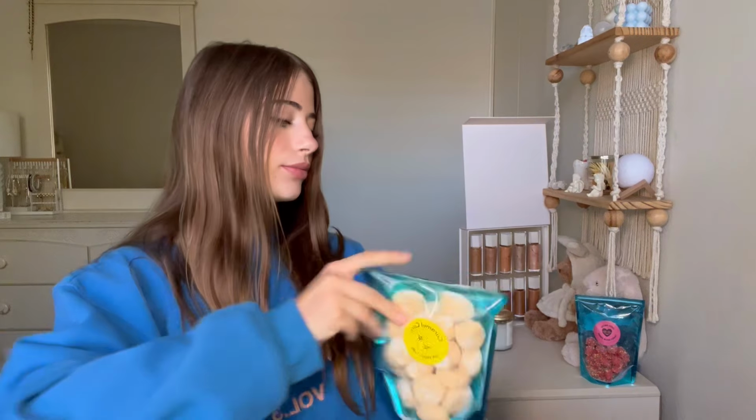Ooh, caramel corn saltwater taffy. Haven't tried that yet. I didn't even see that last time. Okay, these have been half demolished, as we can see. But the Nerds clusters, I love these. I'm just gonna put them all over here. Then the Dancing with the Starbursts. Oh my god, I love these. The pink Starbursts are so good. Mmm. Yum.